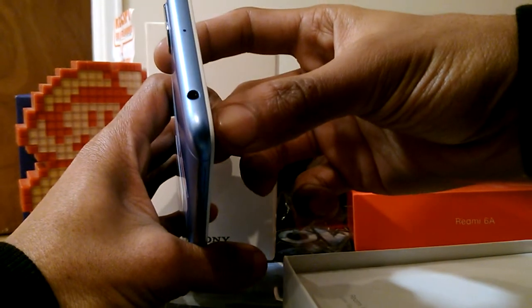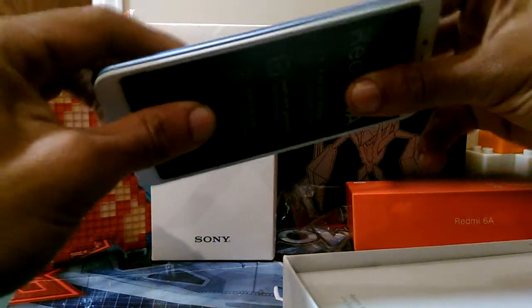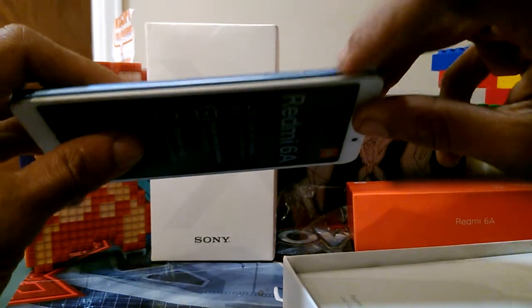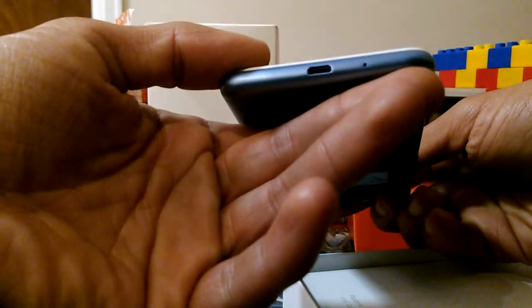So it's got the 3.5mm jack on the top. On the side, I guess this is the power button. These are the volume rockers. I guess this is probably where the SIM card is gonna go. Will be in there, or maybe here. It's funny how it's like that. Very similar locations.